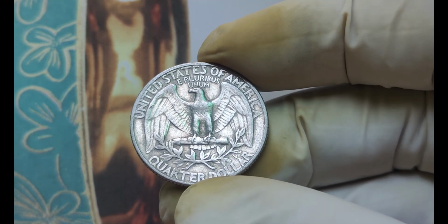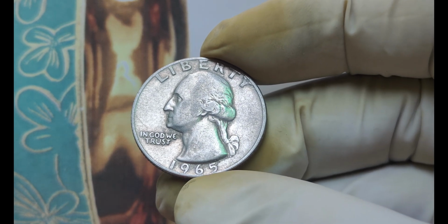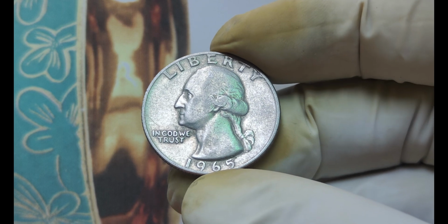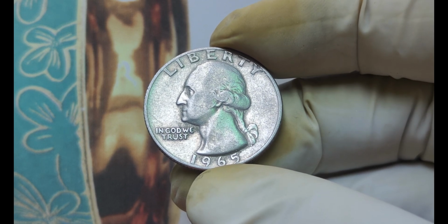Who knew a simple quarter could have such an incredible story? From a silver shortage to rare million-dollar errors, the 1965 Washington quarter is a true gem in the world of coin collecting. So, check your pocket change, dig through your old coin jars, and who knows, you might just find your own piece of history.